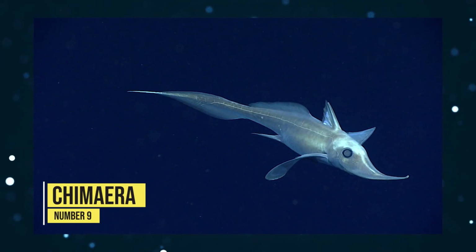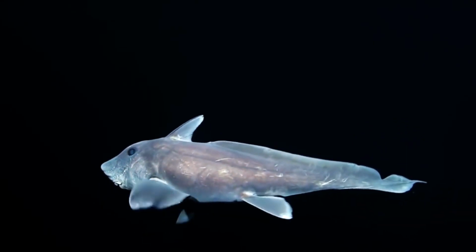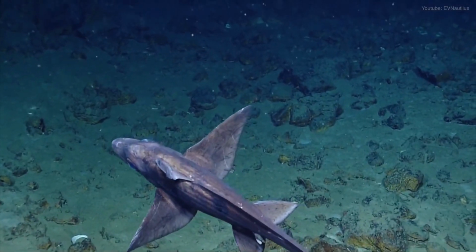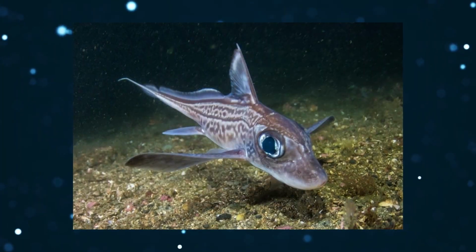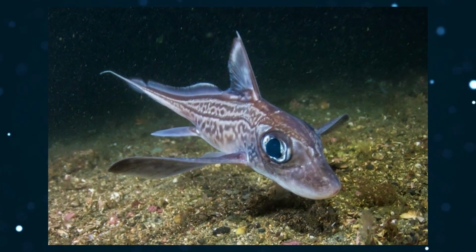Number 9. Chimaera. Chimaeras are usually found in the depths of the ocean at around 8,200 feet or more. To add to their already terrifying look, these sea creatures don't have any bones in their body. Instead, their insides are made of soft, spongy cartilage to support their frame.